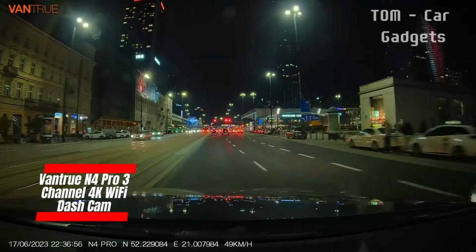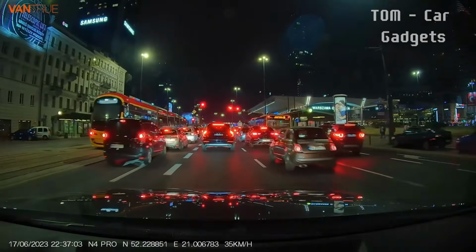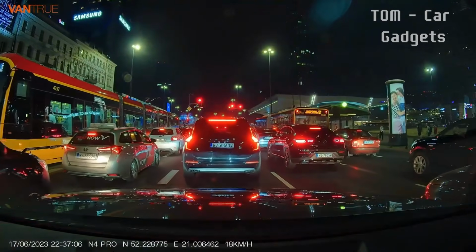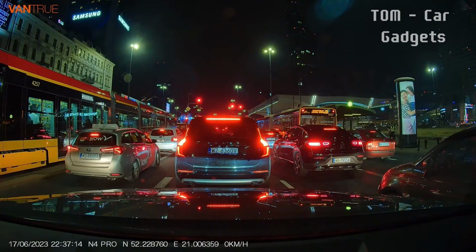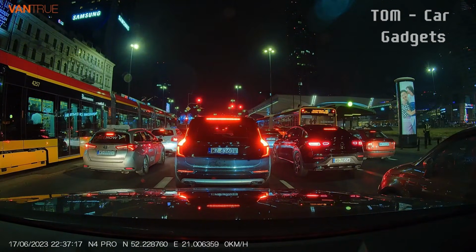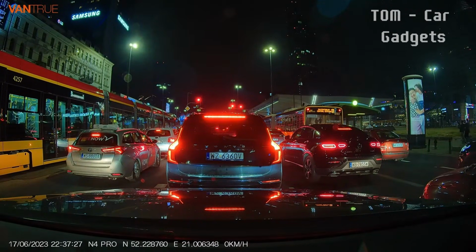The N4 Pro is a cutting-edge dashcam that captures stunning 4K video, day or night. Its advanced Sony Starvis 2 IMX6 sensor ensures crystal-clear images, even in low-light conditions. With PlayPix technology, you can easily read license plates, making it a valuable tool for drivers and Uber drivers alike.